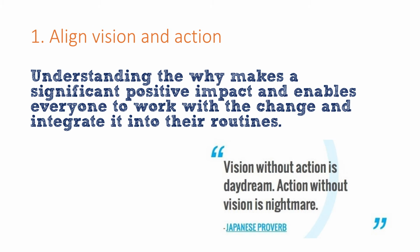So the first principle is to align the vision and the action. So understanding the why makes a significant positive impact and enables everyone to work with the change and integrate it into their routines.